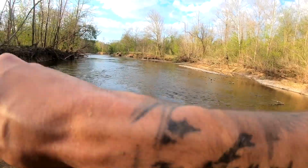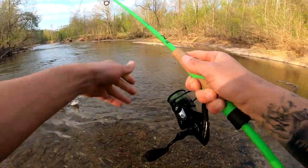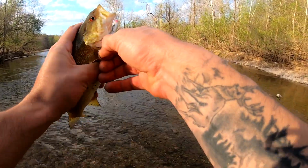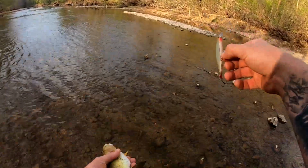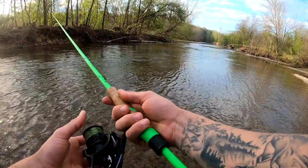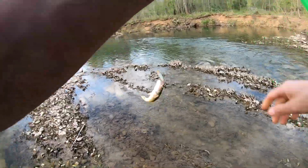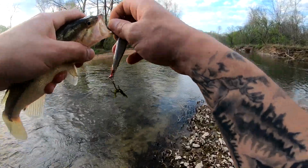I threw it sitting right at the... Oh, there's one, guys. Right there in that fast-moving current. You never know where they're gonna be. Kind of figured there'd be one there, but still kind of surprised me. There it goes. Little butterball. That is not it. A little largemouth. Heck of a PB, huh?